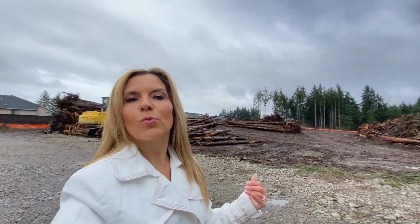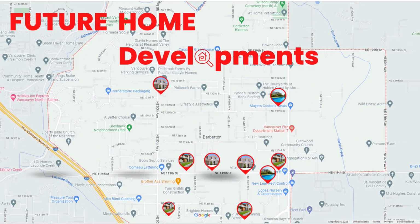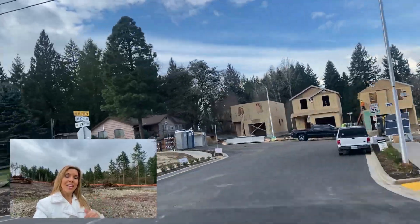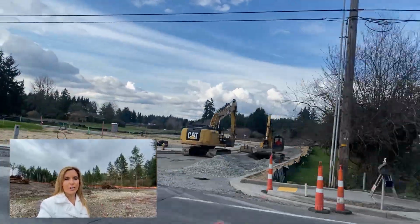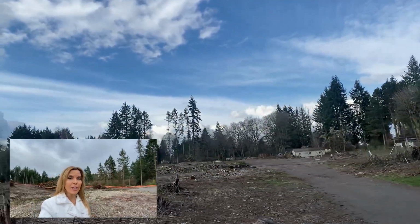Number 3, and the most important, is there is so much growth that is happening. In fact, as you can see right now, I am in just one of around, I think there's 10 new communities that are beginning to be built here and will proceed to go into 2024 for homeowners just like you, who are going to be wanting to either move within the state or that are coming into our state and want to be able to purchase a good home. And so new construction is thriving here in the suburb of Barberton, centrally in Vancouver, Washington.